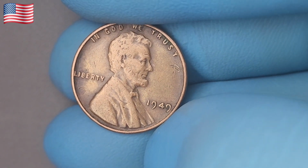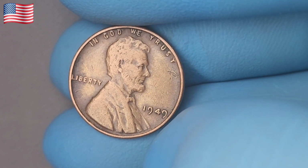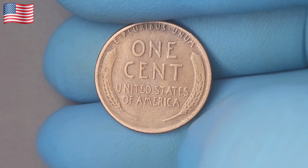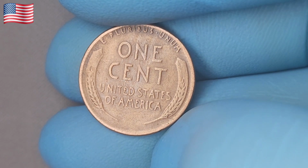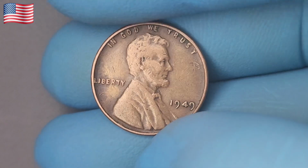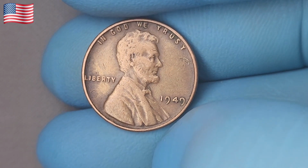A genuine 1949 Wheat Penny will feature Abraham Lincoln's profile on the obverse, his face crisp and firm, with the word Liberty to the left and the date, 1949, to the right. If your coin has a small mint mark beneath the date, it'll be either a D for Denver or an S for San Francisco. No mint mark means it was minted in Philadelphia.